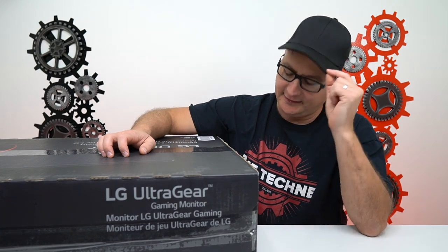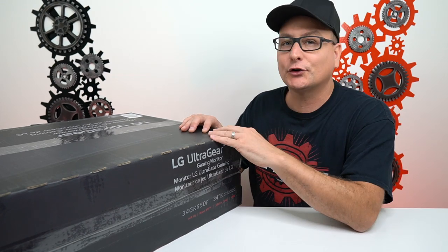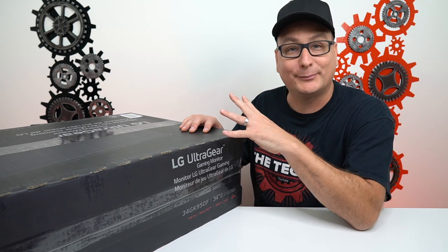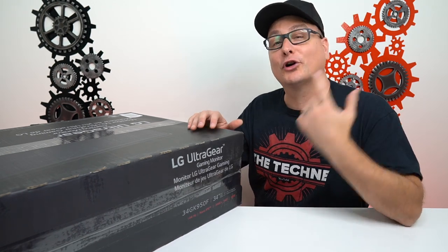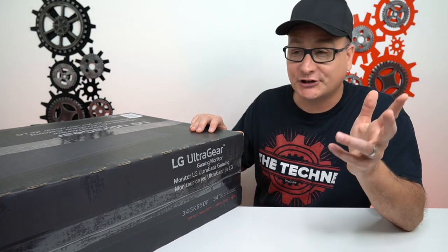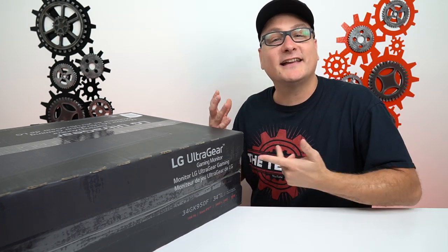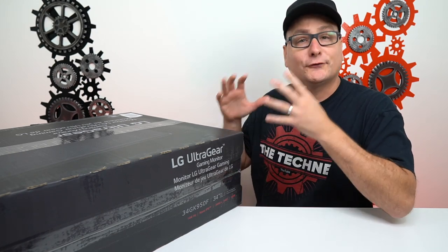Okay, now a couple quick specs about the monitor before I pop it open and everything. It is a 34-inch 21:9 aspect ratio ultrawide monitor, very big. It is 3440 by 1440p. It is 144 hertz with 1 millisecond MBR, motion blur reduction, but it's actually a 5 millisecond gray to gray. And yes, it is HDR. It's HDR 400, which is, I believe, the lowest certification you can get for HDR.